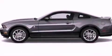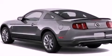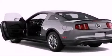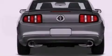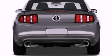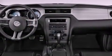Features include a multi-link rear suspension, a low tire pressure indicator, traction control and stability control systems, a CD player, 17-inch wheels, 12-volt power outlets, privacy glass, an anti-lock braking system, full power accessories, and cruise control.